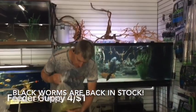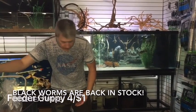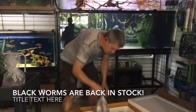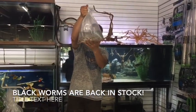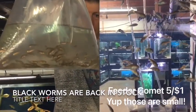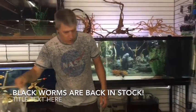Got a bunch of feeder guppies. We also got some local feeder guppies this week, which is awesome. We're doubled up. If you're looking for feeder guppies, we got you covered. Should we have some comments? Oh, they said they were small. They weren't kidding. These are tiny, tiny comets this week. Mostly black. Not going to be great for pond fish, but they're going to be good feeders for your small amounts anyway.